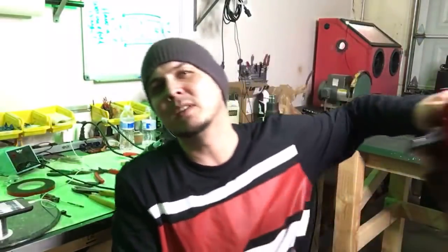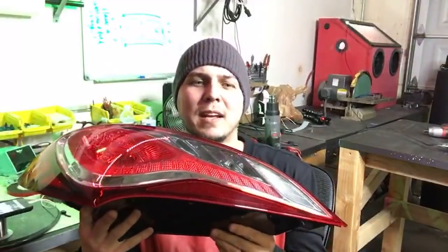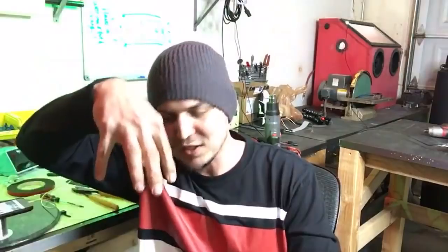I am shooting a video right now, speaking of helping, about taillights. This is a Genesis Coupe taillight, and I'm filming a really cool, almost cooking-style overhead view where it's just looking down at everything and showing how to do this.